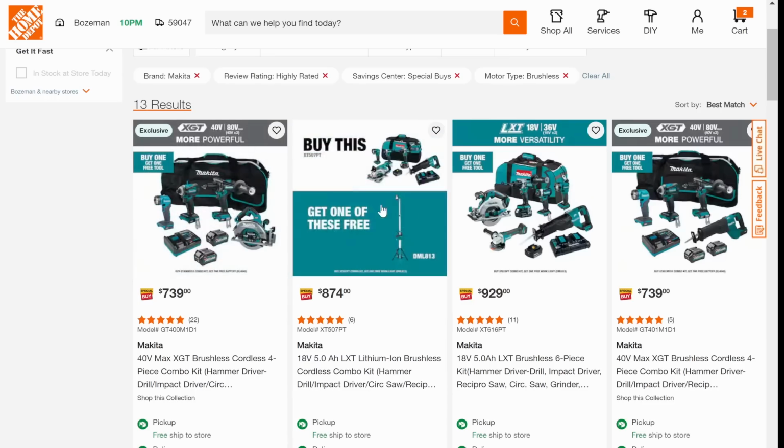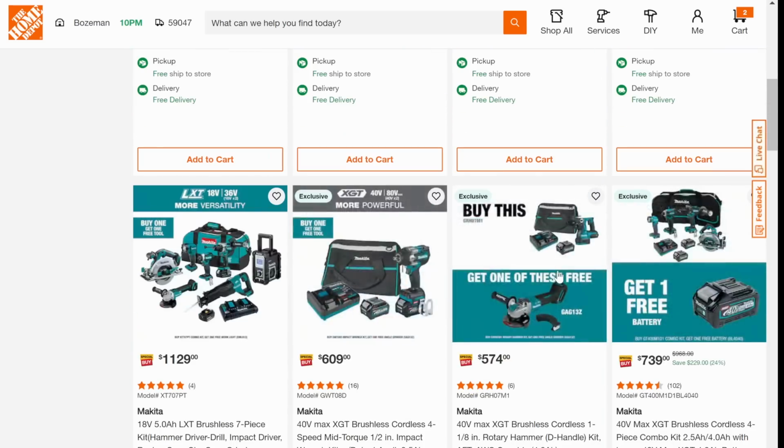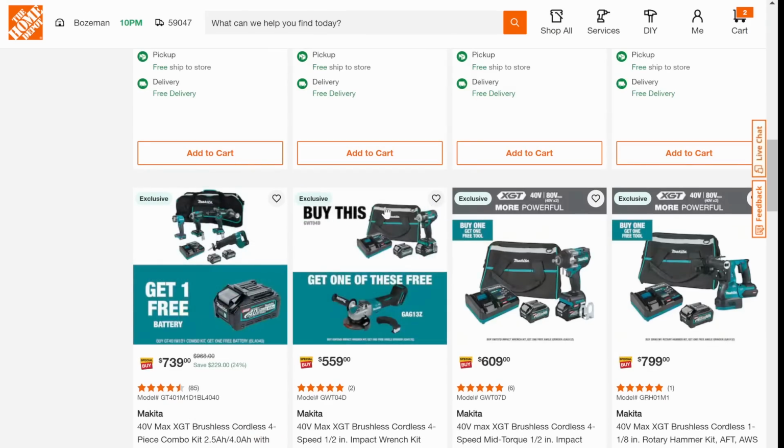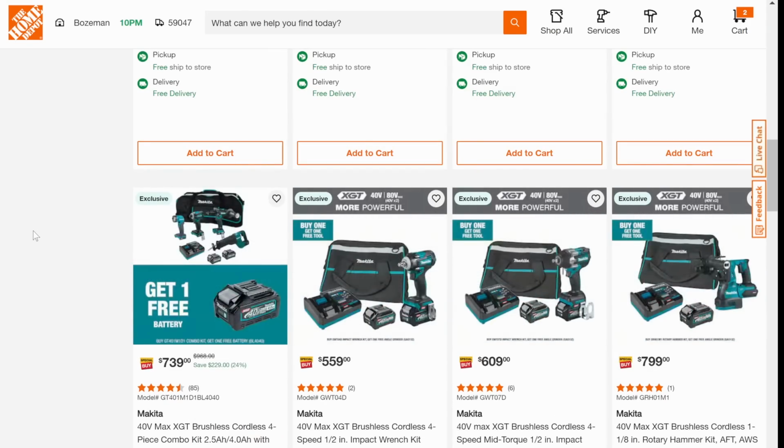There's your battery. There's the light, battery. Here's a grinder on this one. Grinder, light, and even in some of the XGT lines, if you want to go with that 40 volt, 80 volt series, you can do that with these.